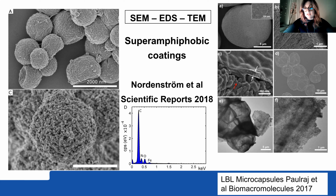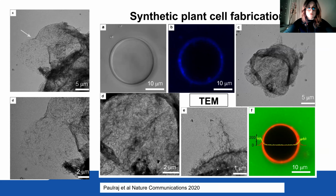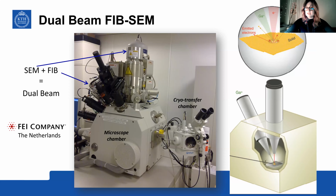On the next slide, I can show you more close-ups of how the CNF fibrils would look in the TEM and how we can see the inner structure of the collapsed cell wall. And that's a particular example from the synthetic plant cell fabrication. Besides imaging, as I mentioned before, we can also do different types of modification of the samples.